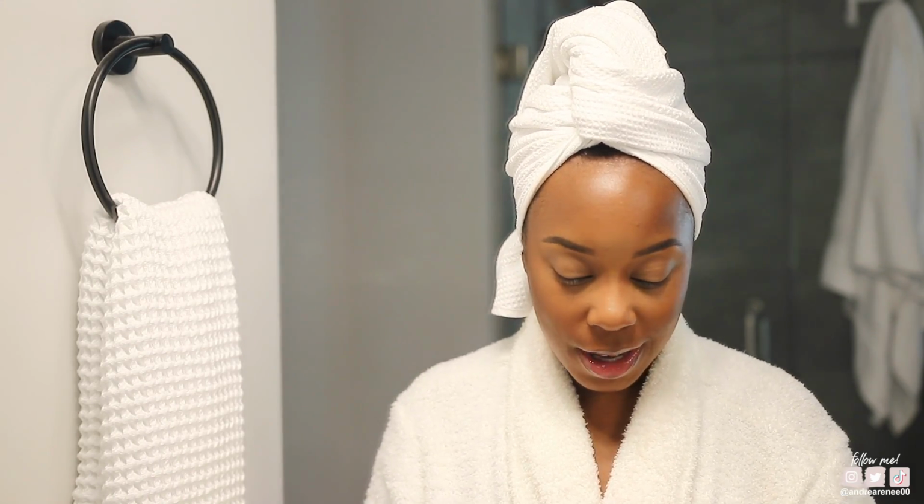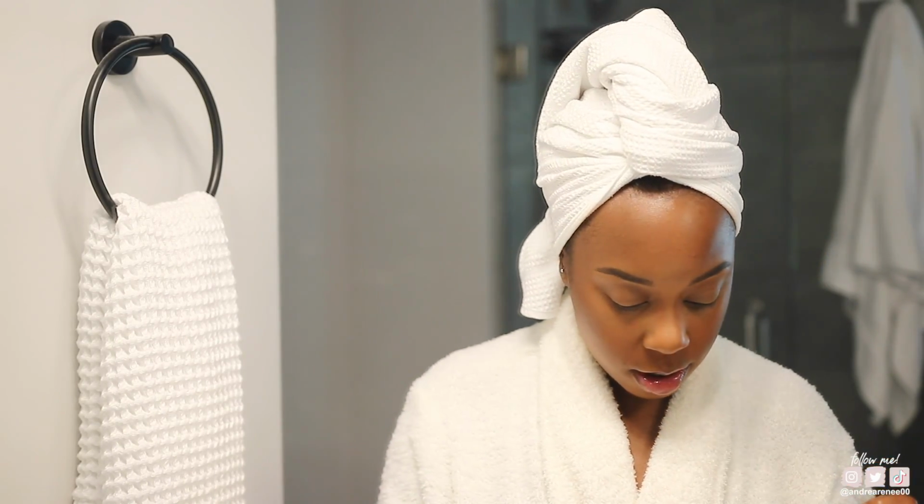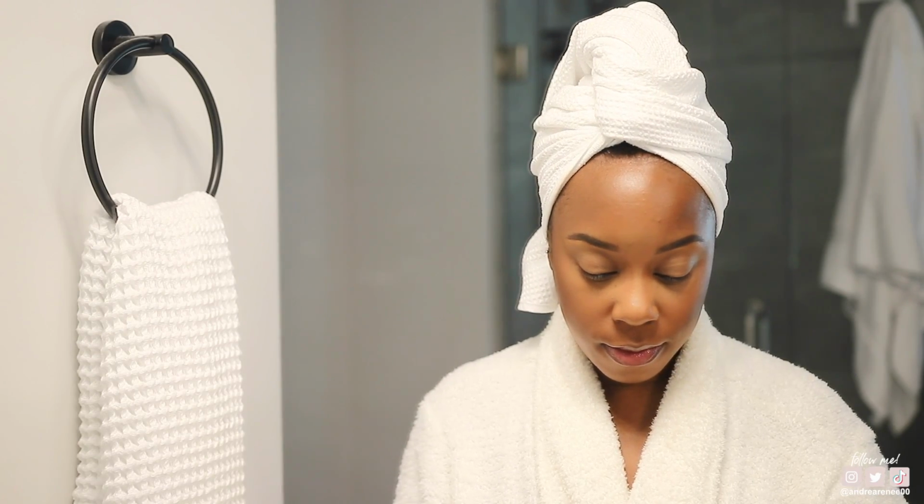So I'm getting something that's close. I usually would do, let me do this first. Let's do MAC Skinfinish, because this is what I always do when I want that no eyeshadow look. I just go in with my foundation powder and then press it on the lid.